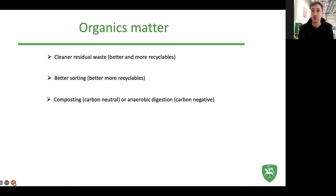So we don't negatively impact our climate, or we do anaerobic digestion, where we actually are carbon negative. This means that we get energy out of it. So we produce either biomethane, which should be the highest priority, especially today where we need to change sources of gas in our system, or we produce electricity, which is also a renewable source.